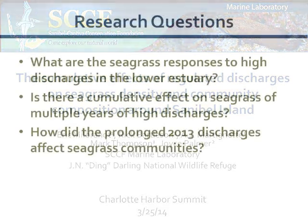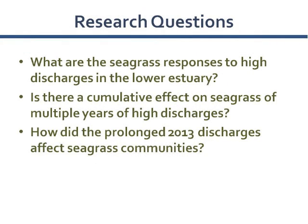So the questions that we're posing with the talk today are mainly looking at high flow periods and trying to understand what the responses of seagrass communities are in the lower estuary. So we're looking at areas around the Sanibel Causeway. And the second question is whether there's a cumulative impact. So if you have multiple years of high discharges, is that changing the composition and some of the community metrics that we've been measuring? And then finally, I wanted to address the 2013 discharges. They were more prolonged than previous, and I wanted to know how did those affect seagrass communities?